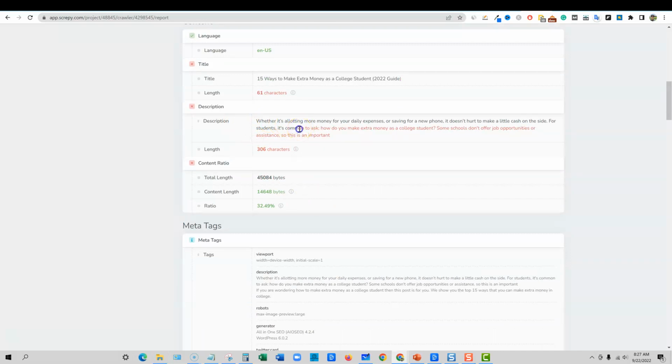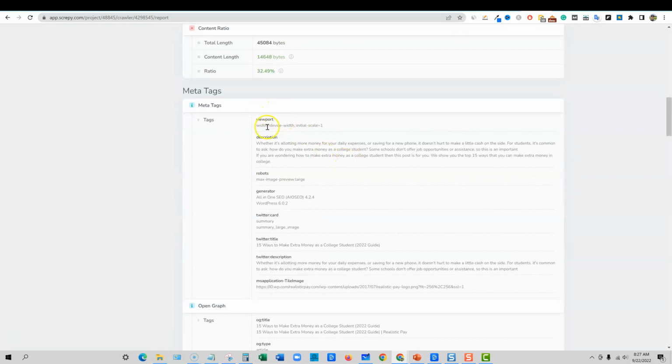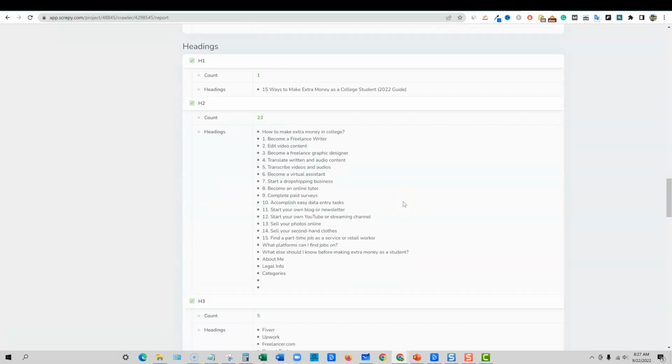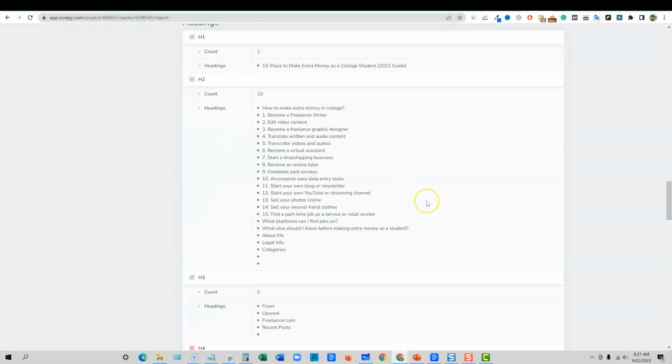So that would actually be a way to improve that page. Description, it's cutting off all that on the description, so we're way over on the description. We need to go up to 160, and then we're just going to keep going through here and just looking at this. It gives you a lot of data. Now I will say, just looking at it, obviously this is extremely useful data.